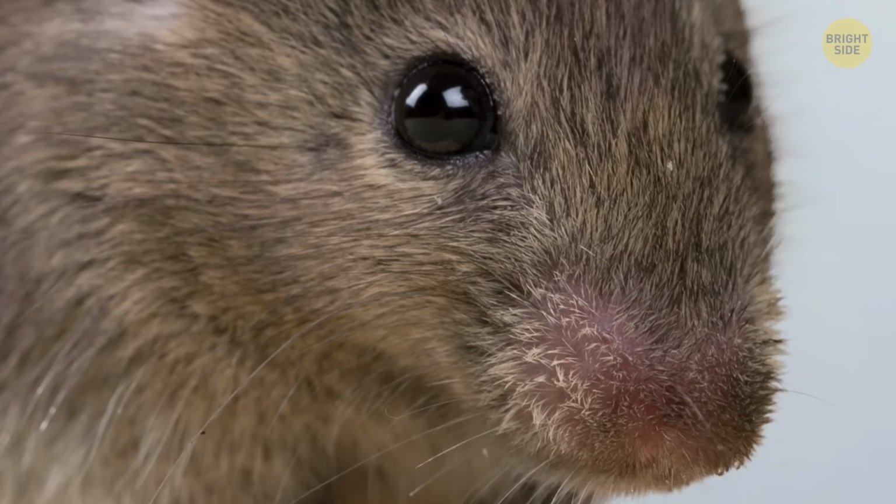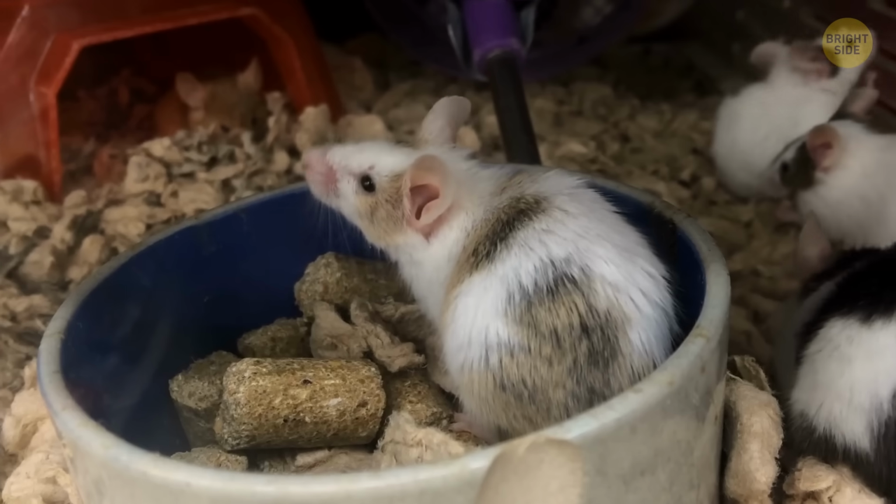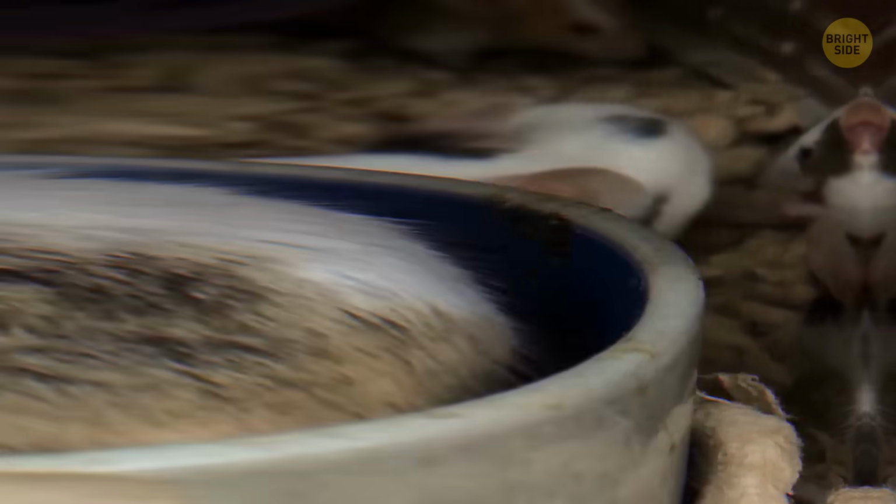Mice don't like cheese. They usually go for foods with way higher sugar content. Also, cheese is man-made, so it's not something they'd find in the wild.